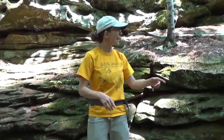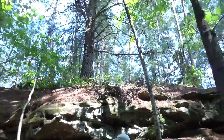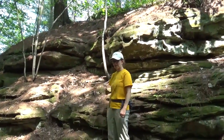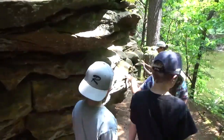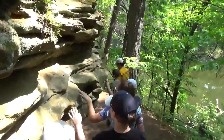And Cooper even said, hey, it looks like the trees are coming out of the rocks. Right? And then they send their roots. Look at these roots. They send their roots on top of the rock because they can't get down in, right? Yeah, it could be like yellow lichen. Walk a little down. Yellow, green.